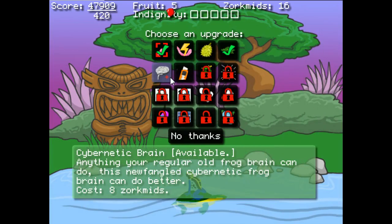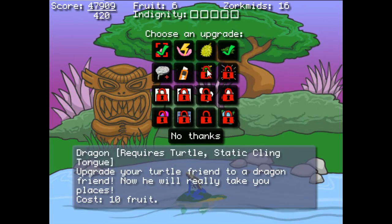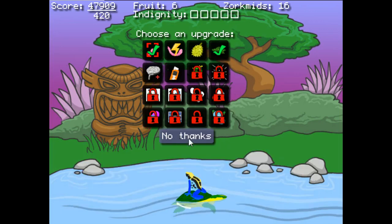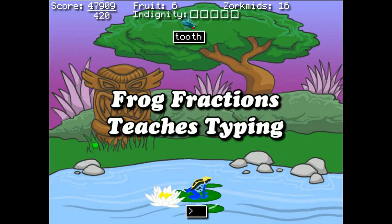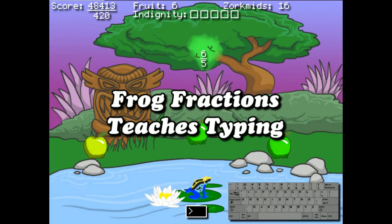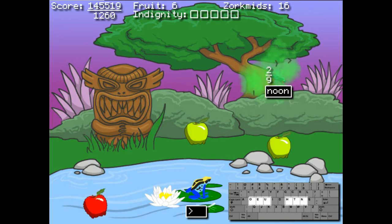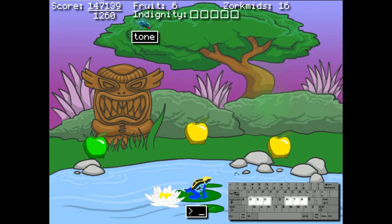Let's make sure I don't do that. I haven't even been picking up extra apples. So I need static cling, and for that I can uninstall the target lock-on. Static cling actually costs 8 fruit, so I need to at least play 1 more level. Oh, and here's a typing level, so excuse all the typing. You just type the words that present themselves. It's a bit low level for somebody who has as much experience on the internet as me.